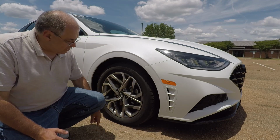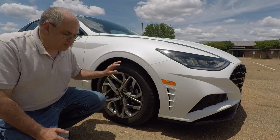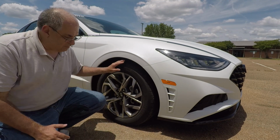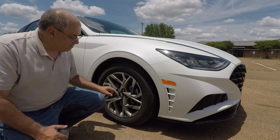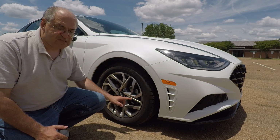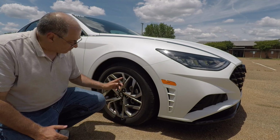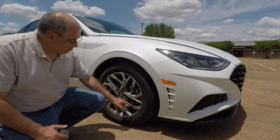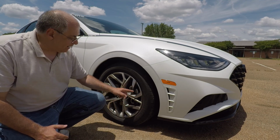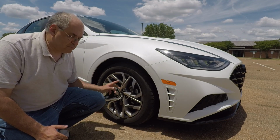This 17-inch is fitted with 55 series tires, so a good thick sidewall tire for a good ride, good control of bumps. 215/55 is the size, and really for one step above base, it's really an attractive wheel design with your silver machine finish and your darker gray pockets inside there. So I'm really liking these aluminum wheels on this base model.